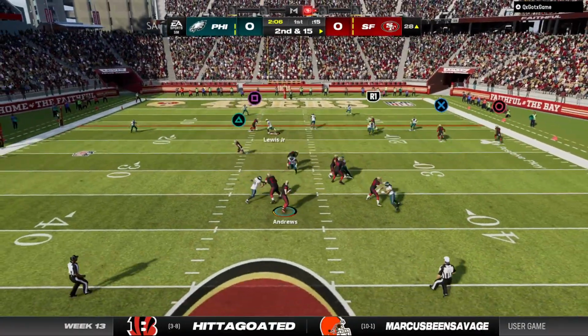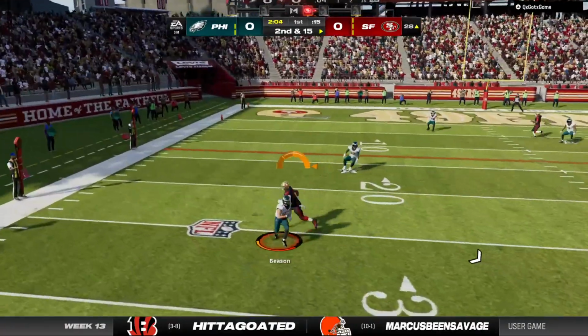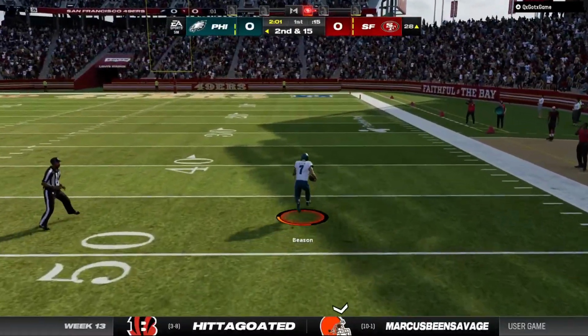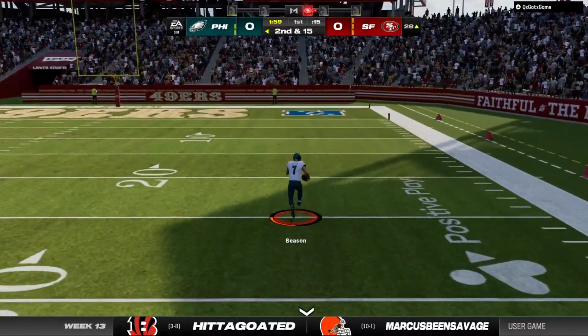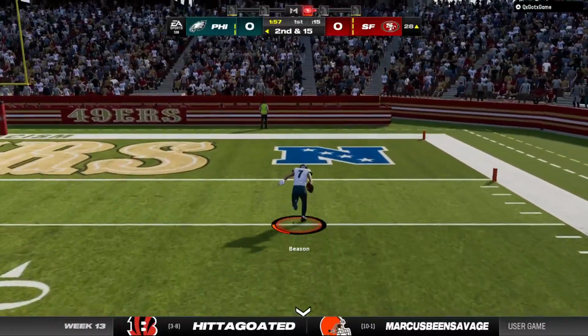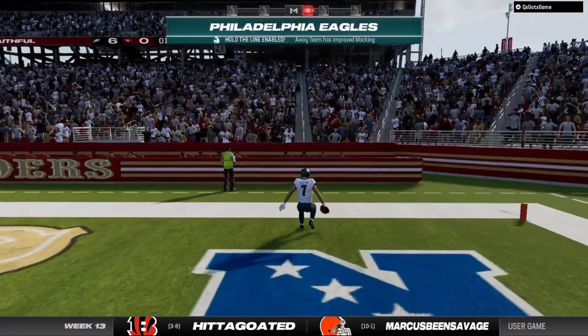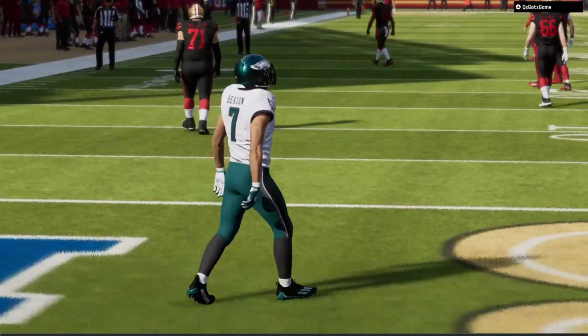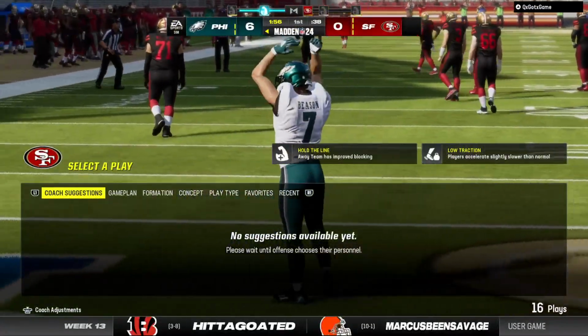Operating from the gun, Andrews. Oh, it's intercepted. A drive killer there. And he takes this one back into the end zone, and the Eagles defense gets a pick-6 TD.